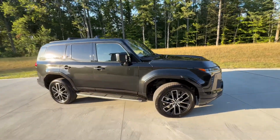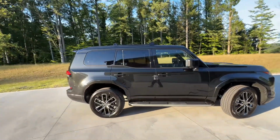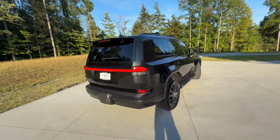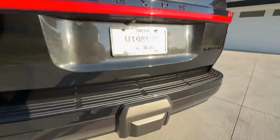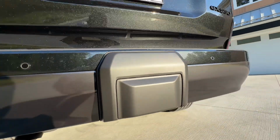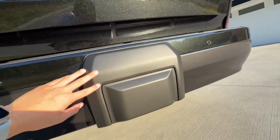The Sequoia, I think, is kind of ugly. This car looks really good. Just going to walk around it one last time. It looks so good though. The one thing I don't like about it is this, for the tow hitch and stuff. It's just so ugly. They could have done something better. It's just a plastic bump.